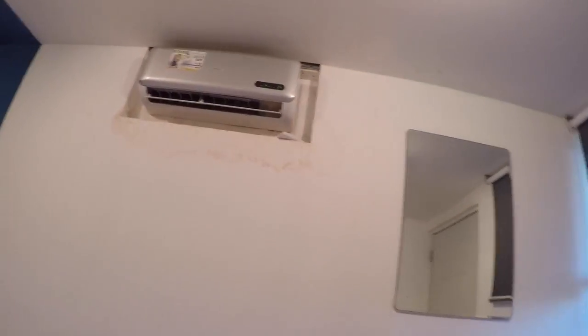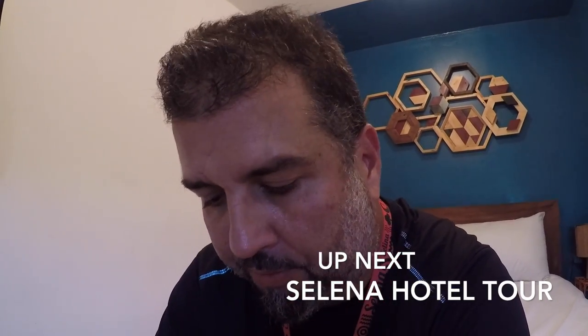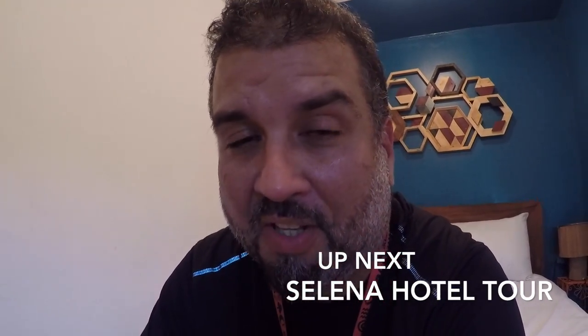It's a tiny little room with a shared bathroom. I don't have my own bathroom, but it's not bad. $44 a night, and they have a swimming pool and a cool bar I haven't been to yet, and the beach is right here, so I think it's gonna be nice. Let's go take a look.